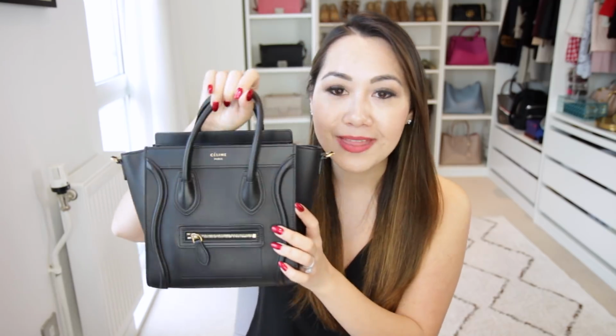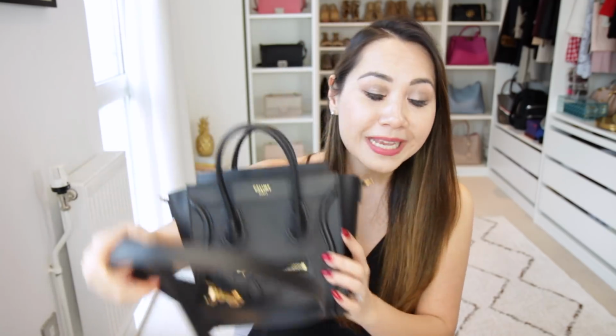It fits so much, it's incredible, and I love the fact that it's very easily accessible, so you can just leave it open, which is what I tend to do, or you can zip it up for security as well. So this really has everything going for it. You know, you can obviously carry it by the handles, or you can use the strap as well. It's easy to dress up or down, and it's just such a great all-rounder. So this has definitely been a firm favourite for me. Every time I've worn it, I've just been impressed with how lovely and easy it is to wear.